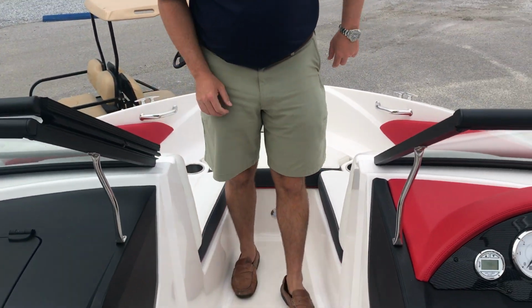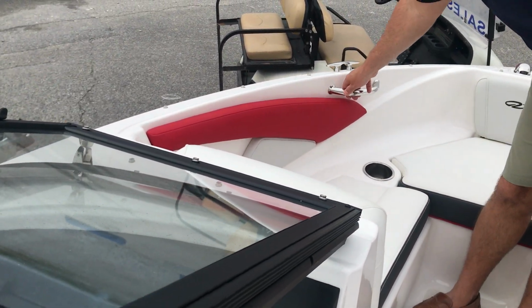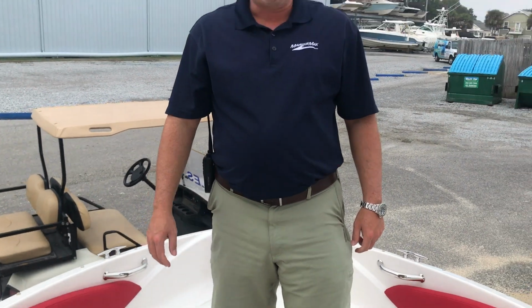Coming through, up here in the bow, you'll see wraparound seating with all upgraded stainless steel hardware. That concludes the walkthrough of the 2017 Regal 1900.